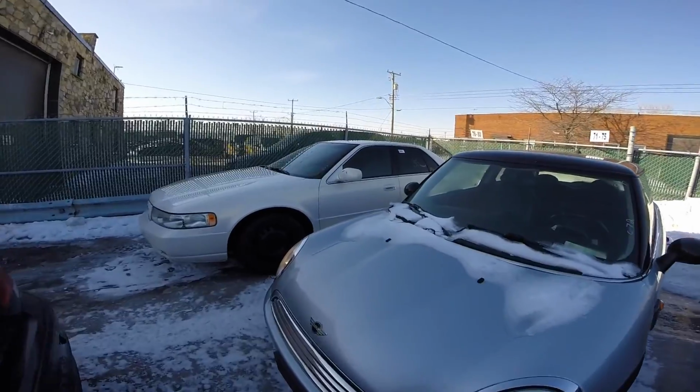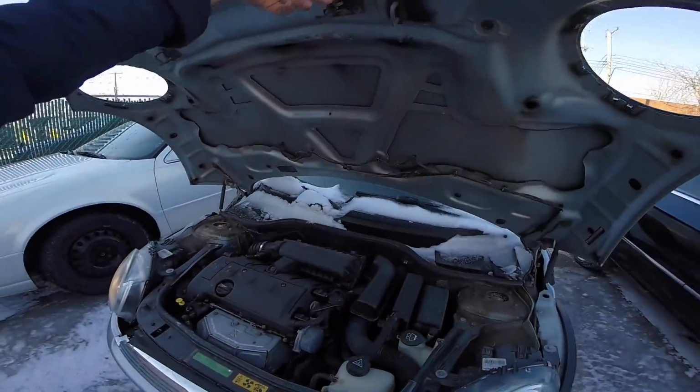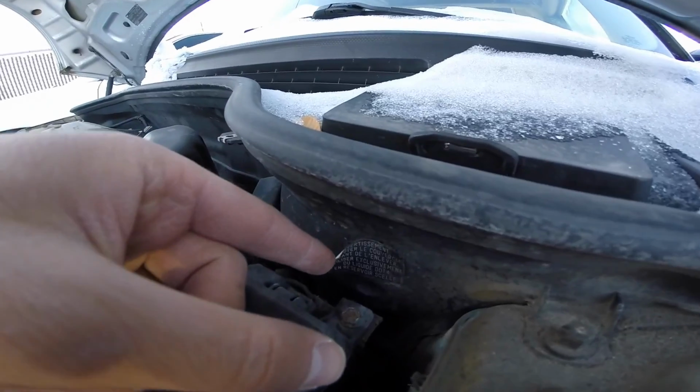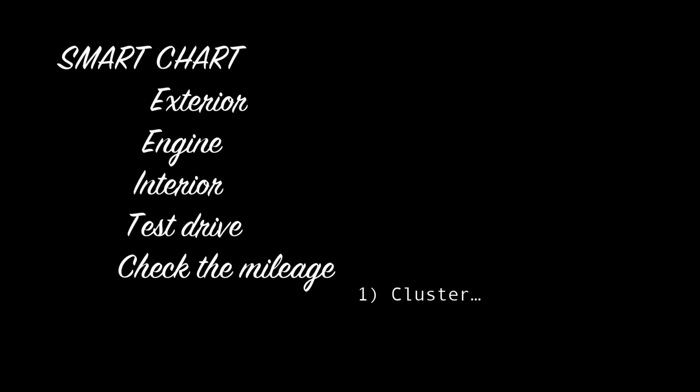Mileage. After going through that smart chart thoroughly, you really should begin to have an idea of the actual mileage of the car, so check it out at the very end of your investigation. If the shown number makes you uncomfortable, walk away or try and get the best deal as fairly as possible.